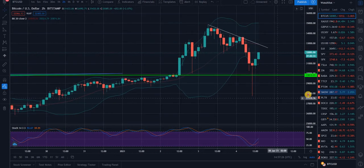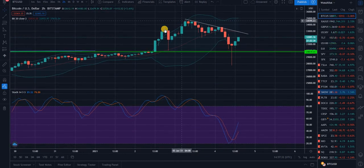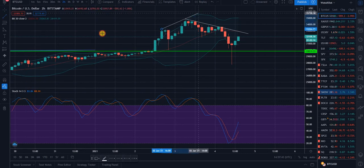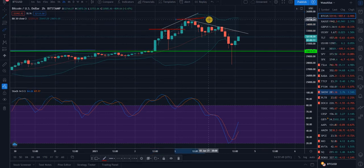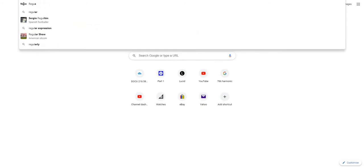If we just enlarge this price structure, okay, this is the 2-hour time chart. Notice how the end, right, gave us a discrepancy, and a very beautiful discrepancy, because look here, we had price making a high and a higher high. Okay, I mean that's pretty obvious. So you had a high and a higher high. Okay, but at the same time, look at what the stochastics did. The stochastics made a high and a lower high. Okay, so that is a regular divergence. Divergence.